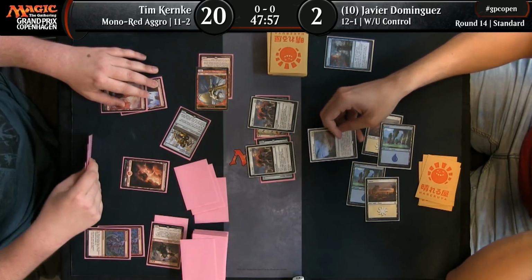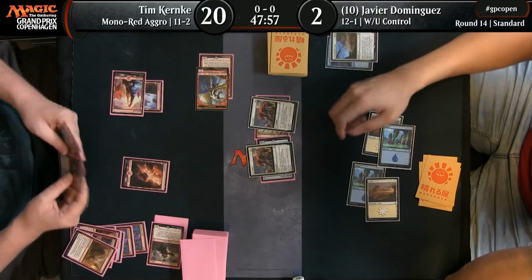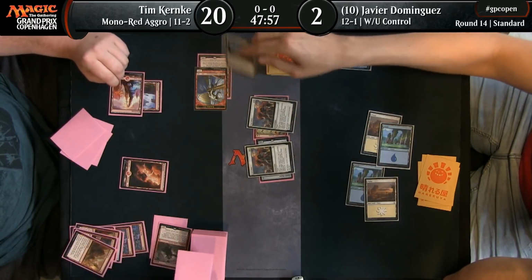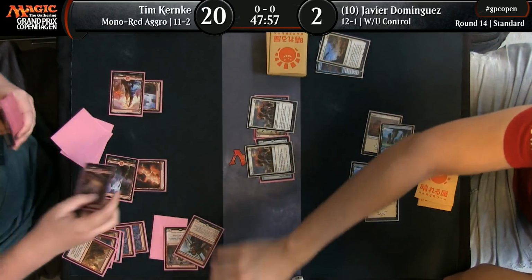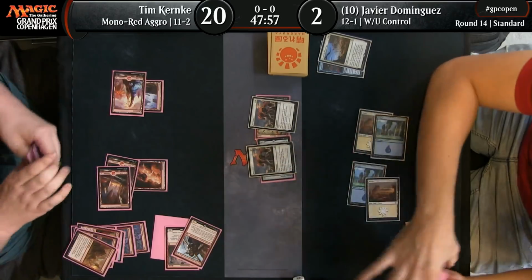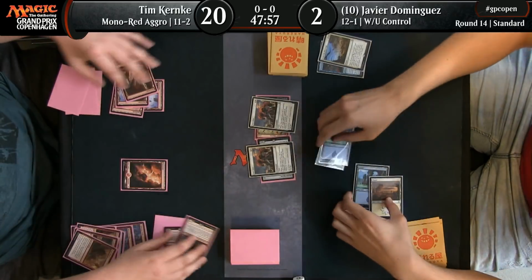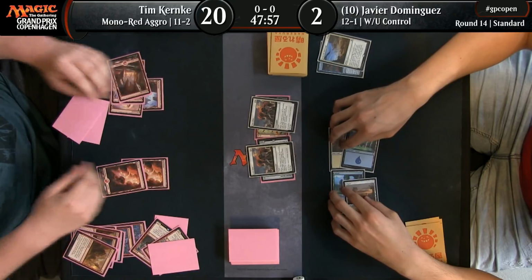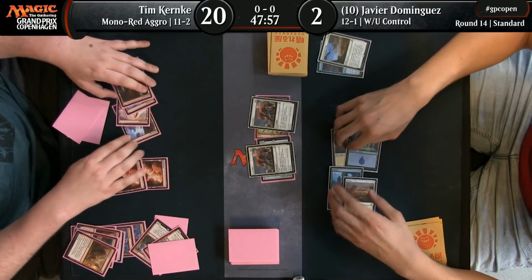Interesting enough, Tim could have actually stacked his triggers slightly better. Since Javier is at 2, he could have done it so that the Bomat Courier trigger resolves first, and then the Ragavan comes in, because then Javier can't respond to the Bomat Courier getting a card underneath of it, because if it does that, the Ragavan will come in after the Settle the Wreckage resolves, dealing the 2 last points of damage to Javier. So this way, actually, Tim Kernke misses one card that he otherwise could have gotten off Bomat Courier, and we'll see if that punishes him here.